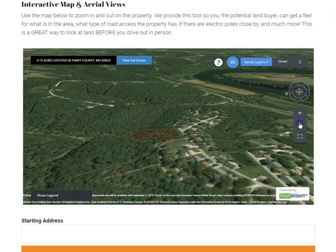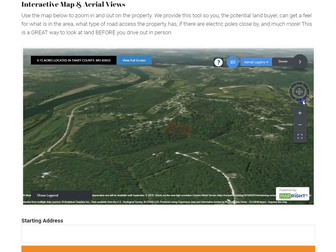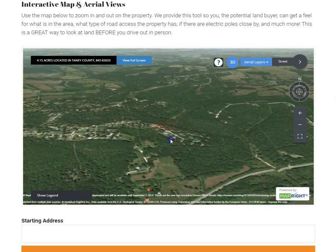And if we zoom out even more and give you some views, here you can see the river out here. Continues over that way. And then here's looking north. So that's looking north at the property itself.